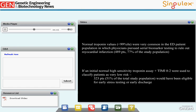So just to look at how the characteristics of that in our study, we actually had normal troponin values, so less than the 99th percentile, were actually very common in the patient population that we enrolled. And those are patients, not just all comers with chest pain, but those in which physicians were concerned enough that they were pursuing serial biomarker testing to rule out MI. So in our group of the 633 patients, 489 of those, or 77% of the total study population, had completely normal high-sensitivity troponin value assays.